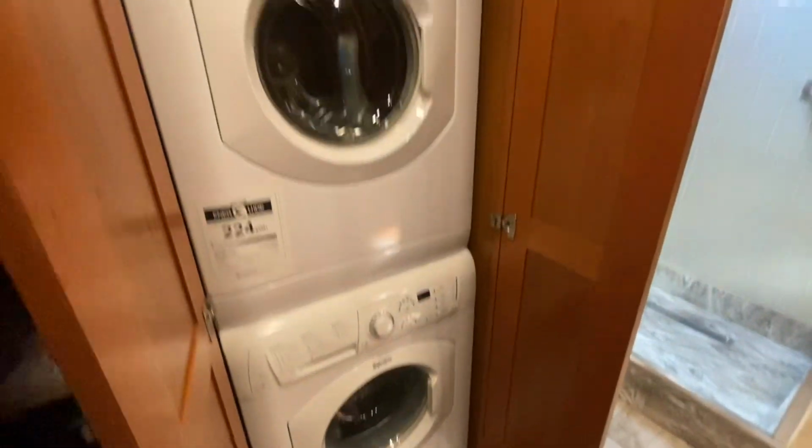Original safe keys with the directions on how to open and close. And look at the label, still in great shape. They've lost a little bit of their glue, but all the paper is still in excellent condition in here. And yes, it was optioned with the stack washer and dryer.